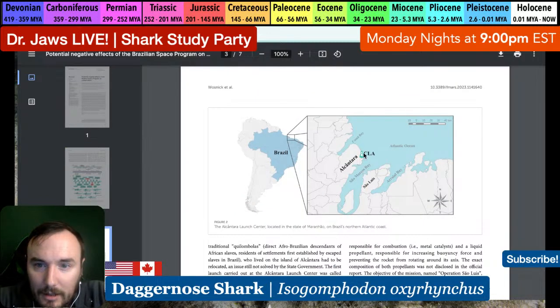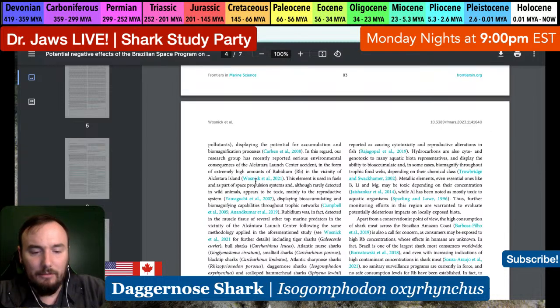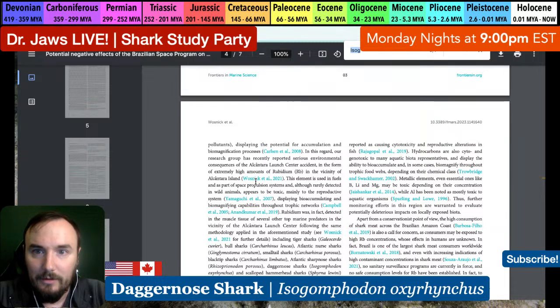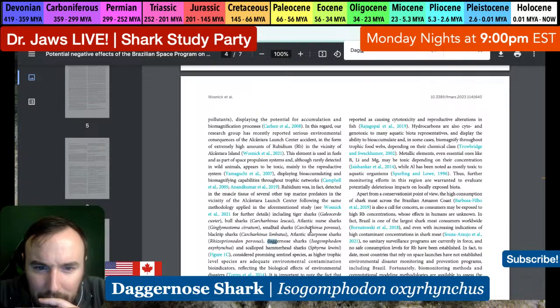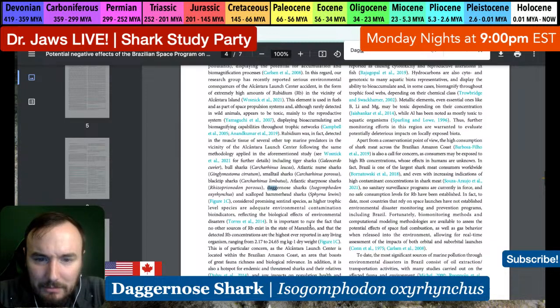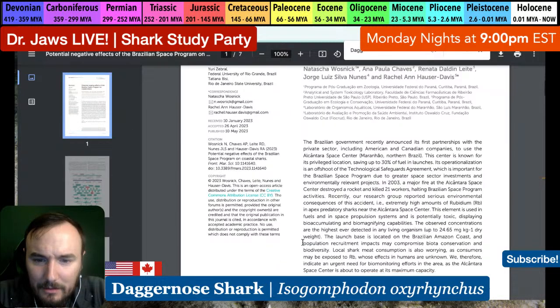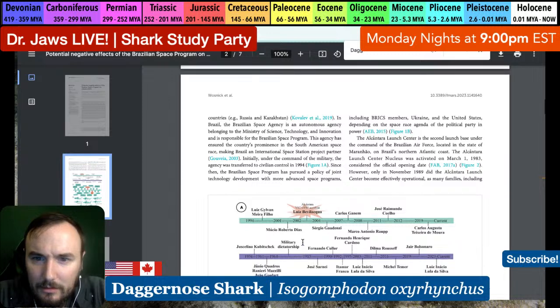So. Here's the Space Center, and this is right in the daggernose shark range, because we've been seeing this range map over and over. I want to know where they got the daggernose shark samples from. Okay, it's saying that they got tissue samples from the daggernose shark, but it's not saying when. I want to go back to... Okay, it has details on the launch center.